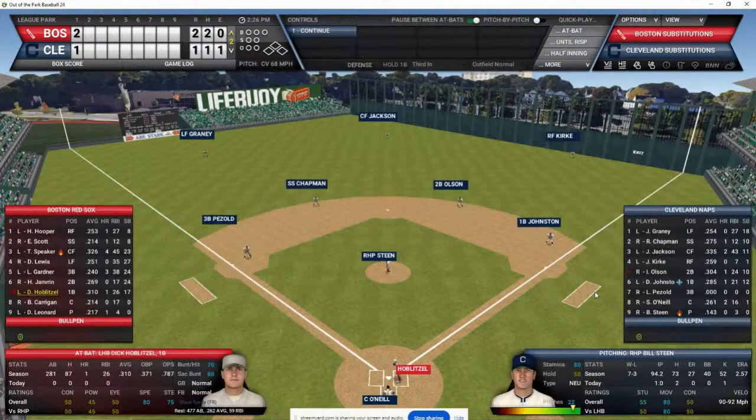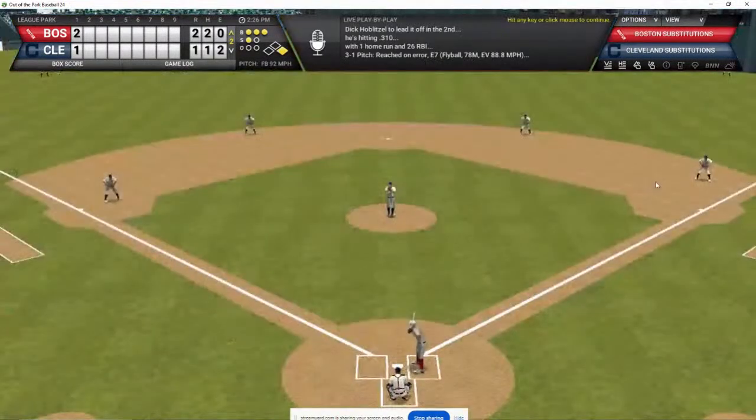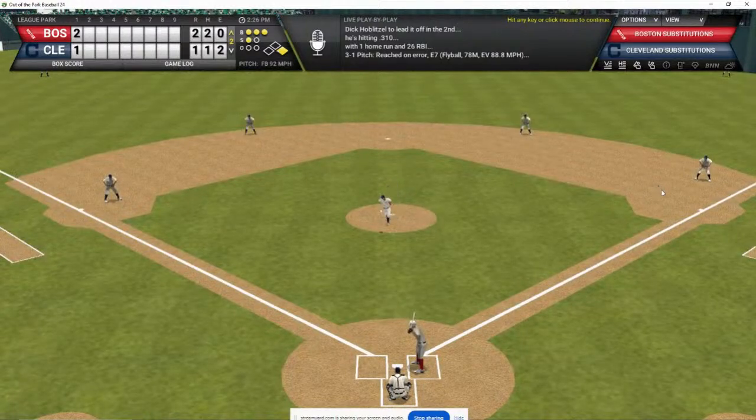Here we go to the top of the second inning, the bottom third of the Red Sox order. Blitzel, Kerrigan, and Leonard due up. Blitzel hitting .310, a home run, 26 runs batted in, 17 stolen bases. Here's Steen's pitch.